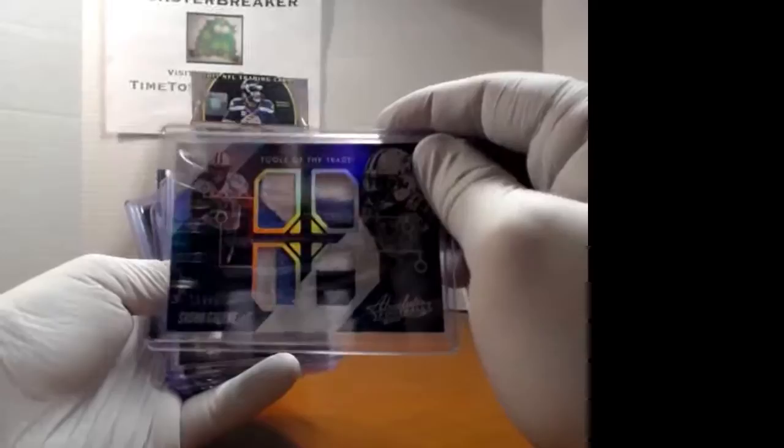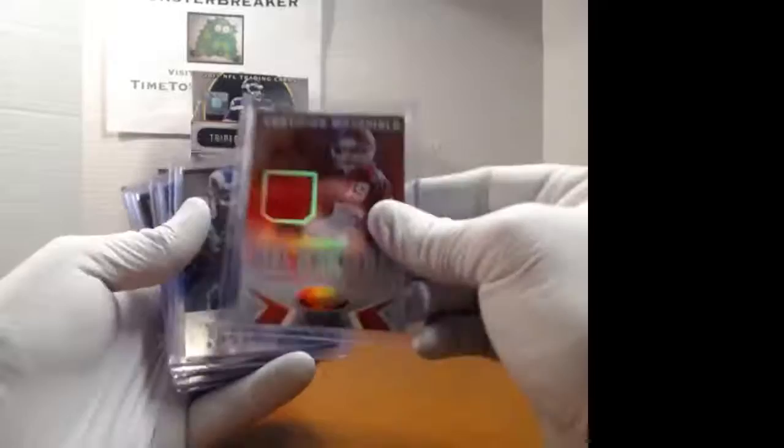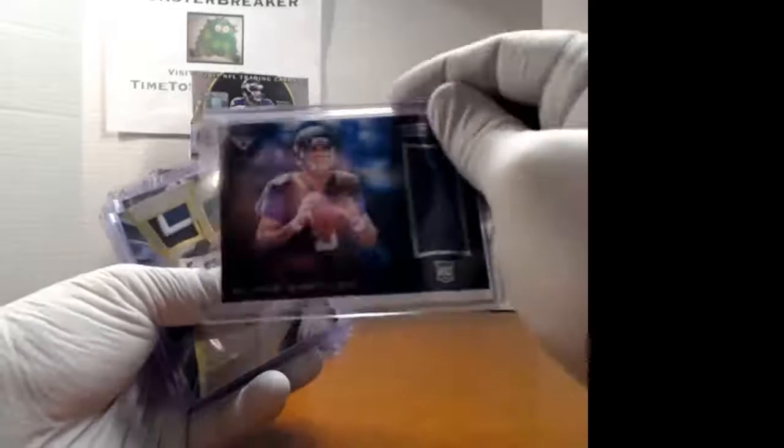AJ McCarron out of 399. Andre Williams out of 299. Joe Montana out of 249. Trey Mason. Marshawn Lynch out of 50. Marques Colston down and distance out of 25. Devontae Adams, Blake Bortles.